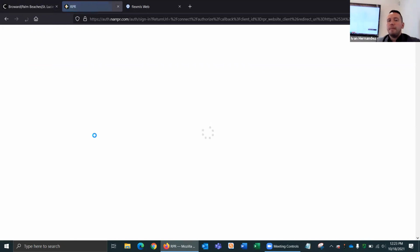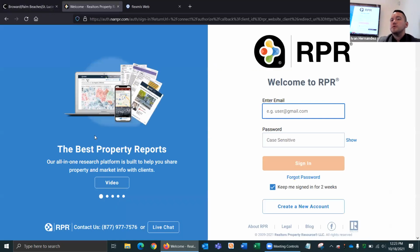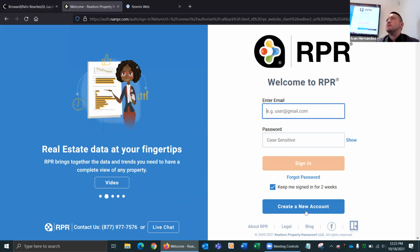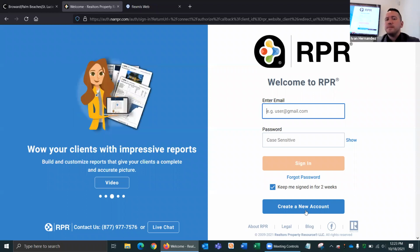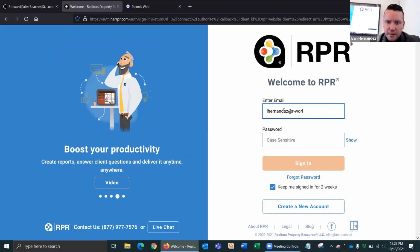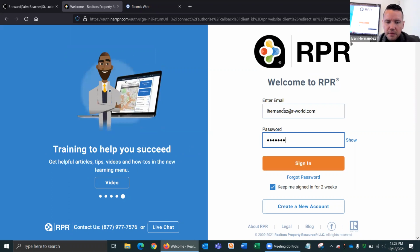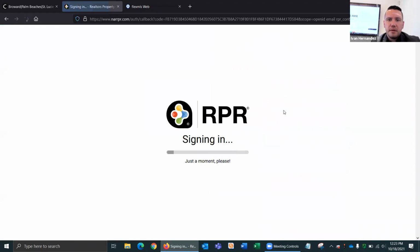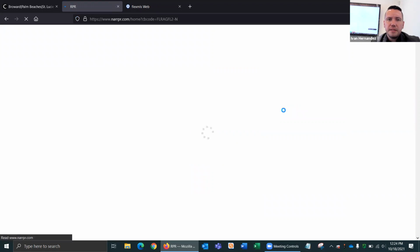To register for it, it's going to give you this screen. You would usually enter your email address and your password, but just click create a new account. It's going to ask you some questions about yourself. Register, it's free. You're already paying for this service through your dues. So let me put in mine. So many passwords to remember. Okay, cool. Now I'm signed in.